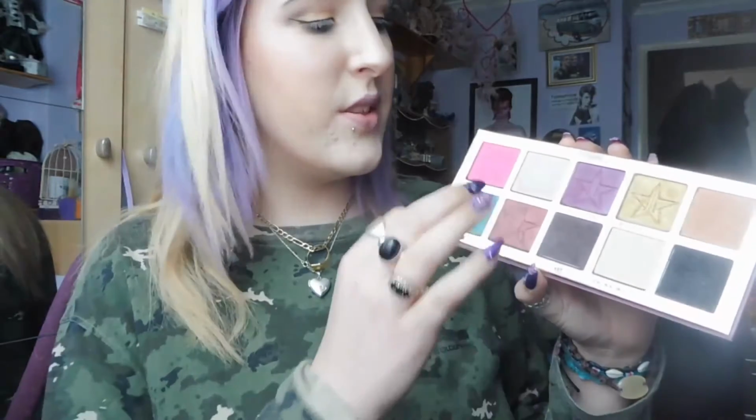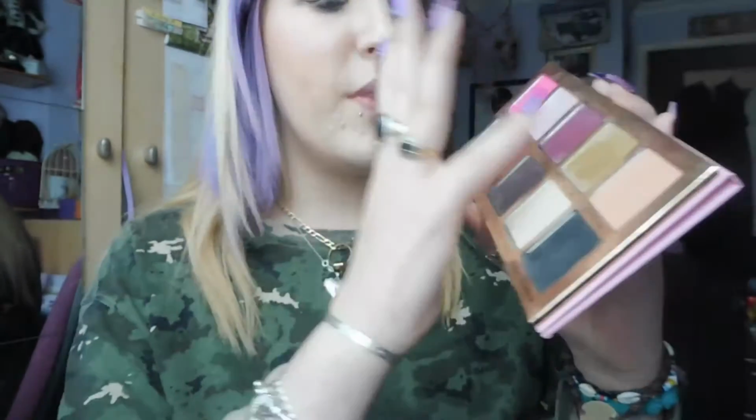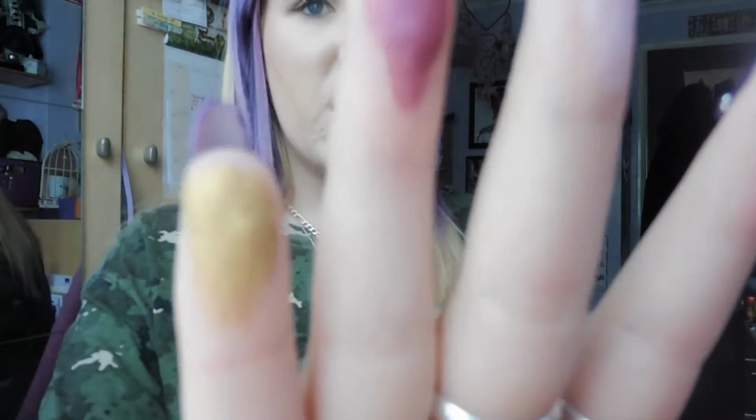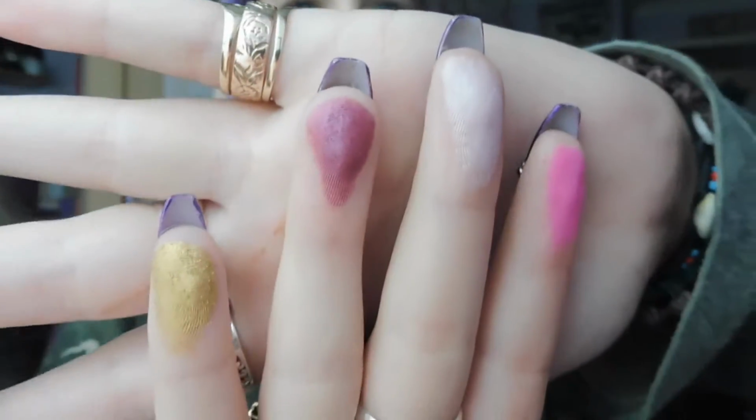Okie dokie, so now I will do some swatches. So this one is Star Power, and as you can see it's very, very pink. This one is Princess, and this is more of a shimmery shade. I don't know if that's showing up there. This one is Violence. And that one there, no, I didn't really pick that very well. That one there is Rich Bitch. I'll just show them like that. So as you can see, they are very, very pigmented. I'm just going to wash off my fingers and I'll show you the rest of the shades.